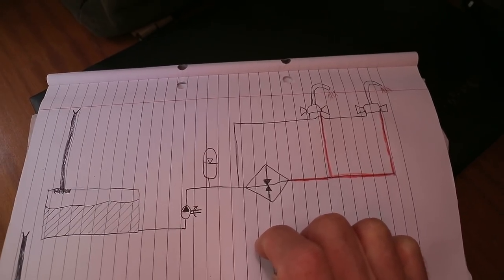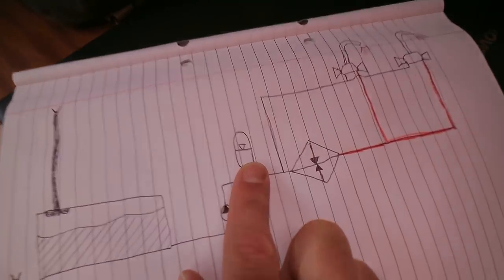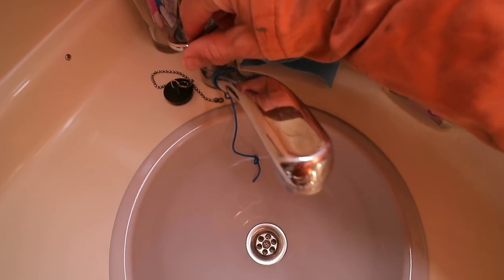And the final step after turning off the water pump is to release the pressure from the accumulator. So just turn on a tap, hot or cold, doesn't matter.